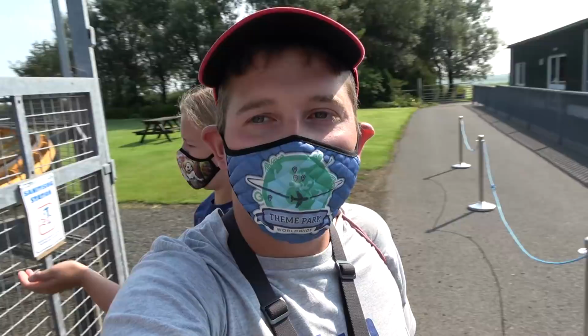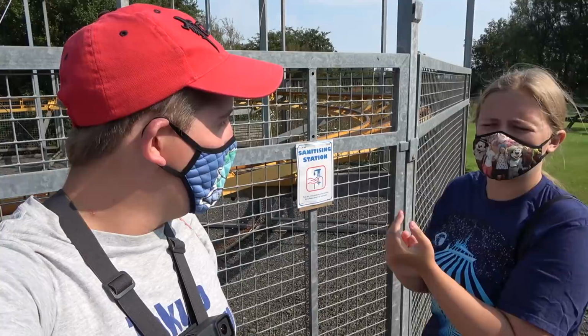In terms of hand sanitizer, they've got those provided at the entrance and exit of the different rides as well, as we can see. Here. There we go, the little hand sanitizer test. What have we got, Charlotte? What's the smell like? Right, out of 10, what would you say for the smell? 7. 7 out of 10, good solid review.